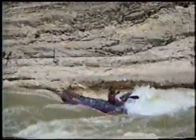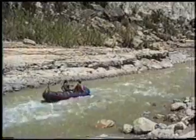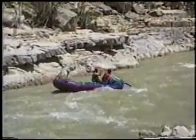At water levels around 3 feet, there are 5 waves. At 7 feet, there are 22 standing waves. The best run of this rapid is to the right of the center. Afterwards, a strong eddy will bring you over to the shore.